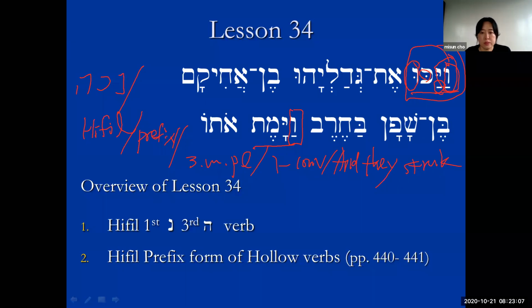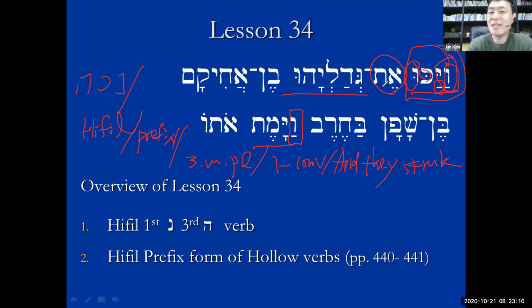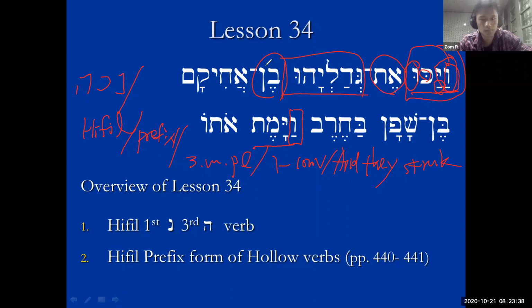Okay, striking what? So we need the direct object. This one, Gedaliah, Gedaliahu. What is this? This is the proper name. Okay. Gedaliahu, what is the meaning of ben? Ben? Son. And what kind of son?